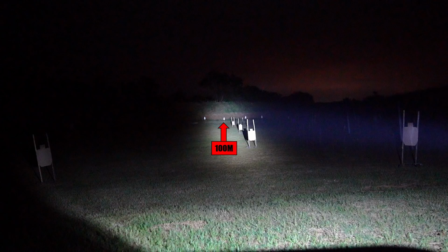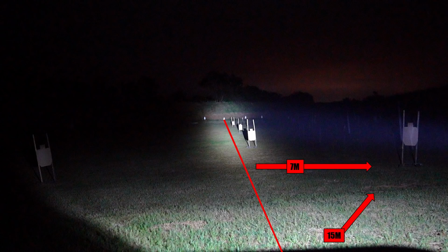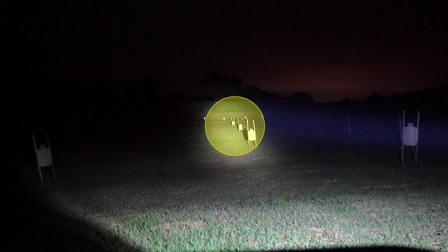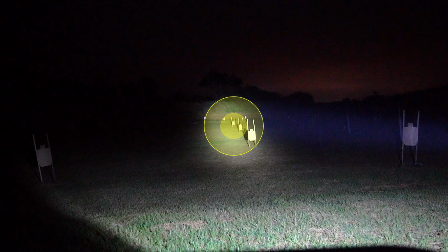Additionally, we've staged one target approximately 7 meters to the left of the center line of the course, at 15 meters from the light source, and one mirrored to the right side of the course as well. The purpose of this course is to demonstrate how different illumination tools control their output in the categories of throw, stroke distance, flood or spill, and intensity of the beam.